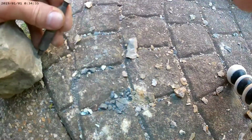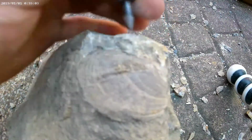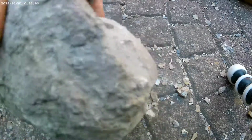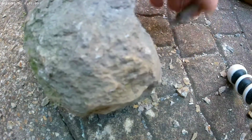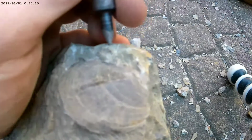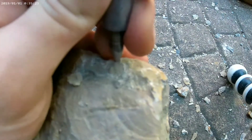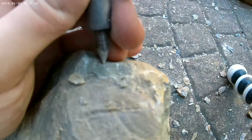I'm just going to make a quick adjustment to it. Literally just change the angle so I can hit down and break these edges off, because they're being a pain at the moment. There we go. It's a lot better now. Literally all I did was lie it down. That's all I did. Just so I've got more of a flat place now where I can focus on actually getting the fossil, not just trying to hit the rock without it slipping off. It's so much easier now to just be tapping away.